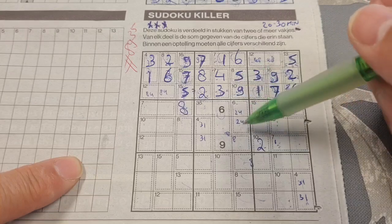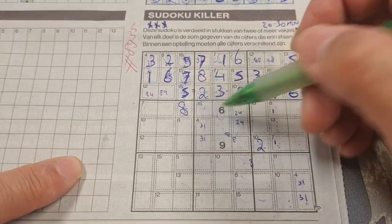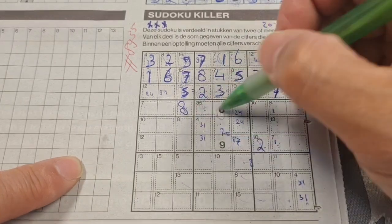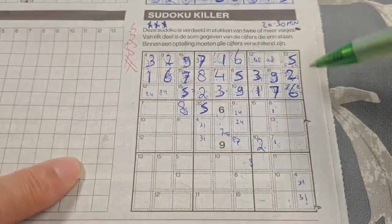Need an 8. I need a 7 here. Well, we have a 7 in this column, so no 7. So the 7 goes together with the 8. So one digit left in this penta box of 35 should be the 5.